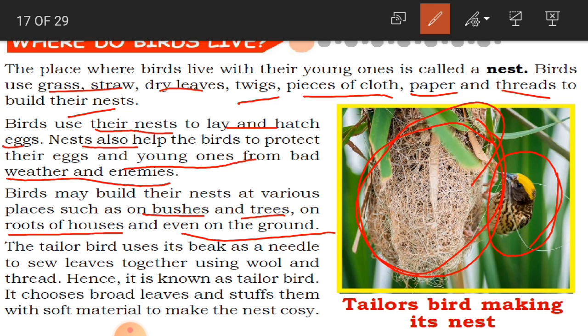So usually what does a tailor do? Suppose we want to stitch any particular cloth as our dress, shirt, frock, whatever it may be, what will we do? We'll go to a tailor. So what does he do? He'll take the cloth, cut it into pieces, join it according to our desire, in the sense as we want the frock or the shirt to be, and then stitch it with the thread with the help of the machine. Now here also this bird, which bird?